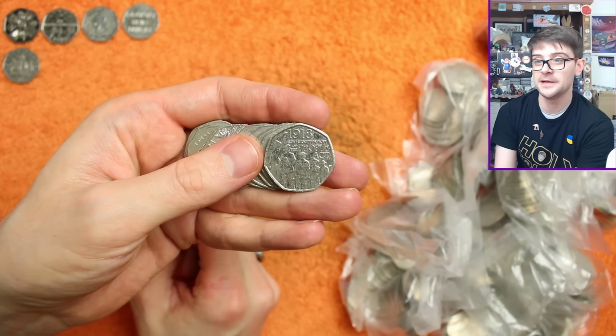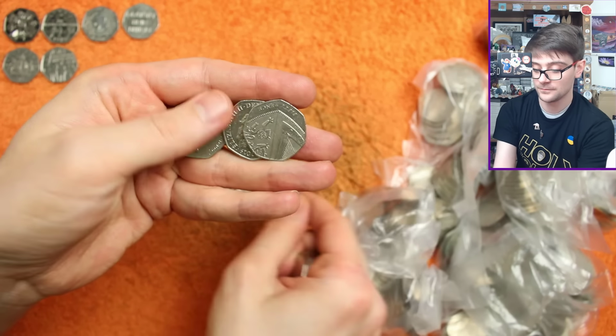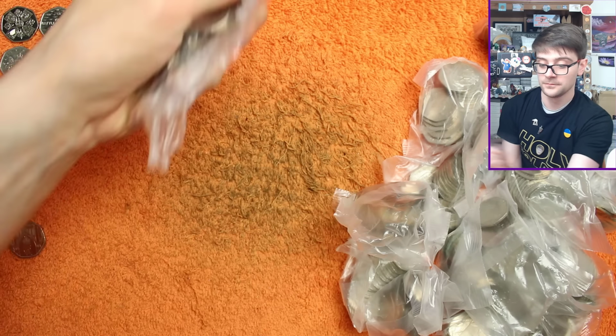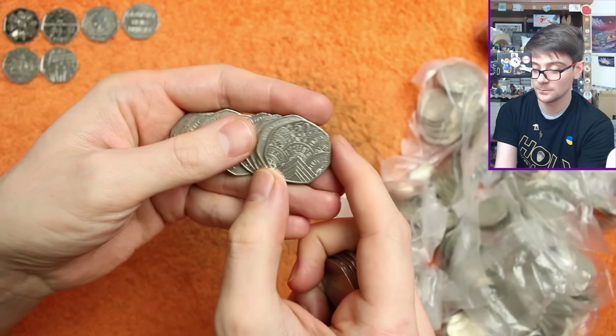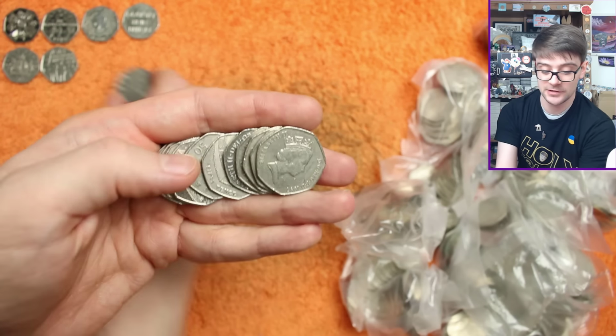Got Representation of the People Act there, another very common circulating design. Oh, that's something. Pride, one of the more recent circulating commemoratives. Very nice.